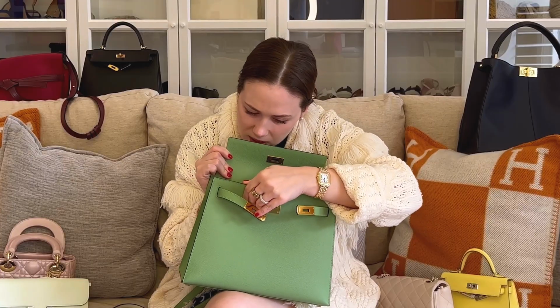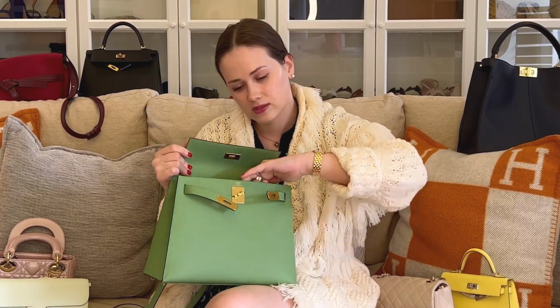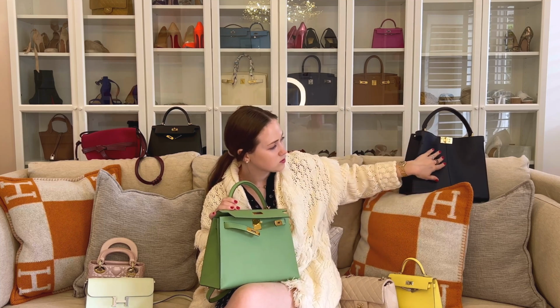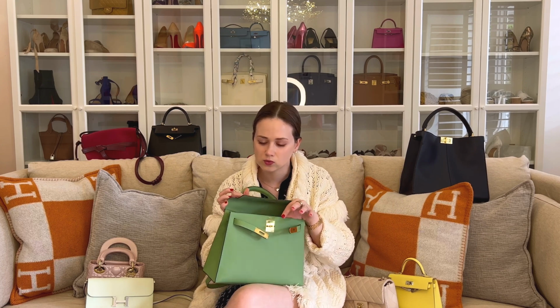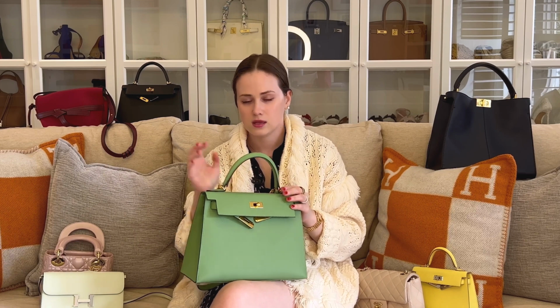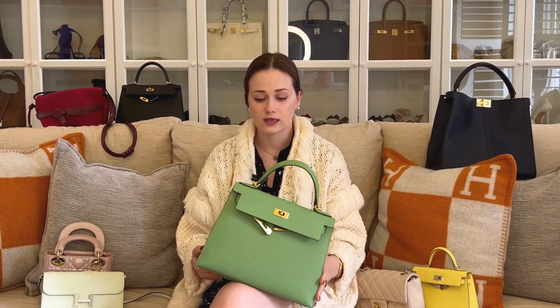No, actually, you know what? Right here, on this part, it's Epsom, but on this side, the front side and the reverse, it's not Epsom. It is very similar material to the top of the Peekaboo. It's kind of like Swift, but harder. I'm not sure. If you are a Hermes connoisseur, tell me what they use for Hermes Epsom Kelly's on the inside. I'm very curious to see what is the name of the leather.